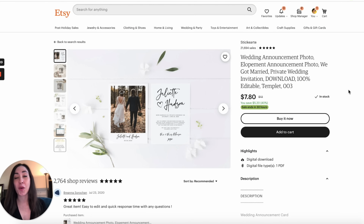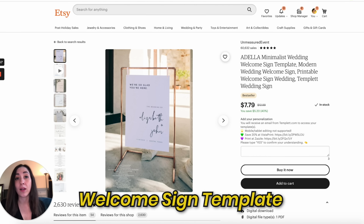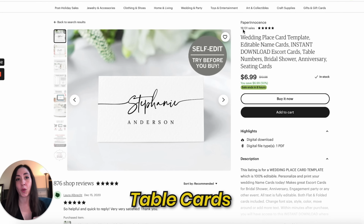So obviously the wedding industry is pretty huge, so there's a bunch here. So you have your wedding announcement or your save the date, and you can make these editable templates. They can edit in really any template hosting site like Templett or Corjl. You can create wedding welcome sign templates, so you obviously just have to make sure that they can be printed big enough. Also, you have seating chart templates, those little wedding place card templates so they can personalize everyone's name themselves and their table number.